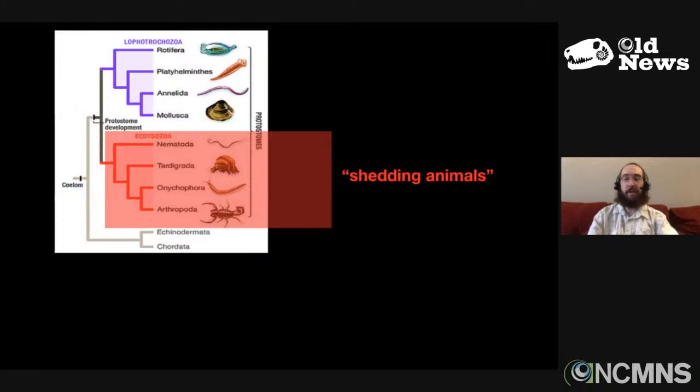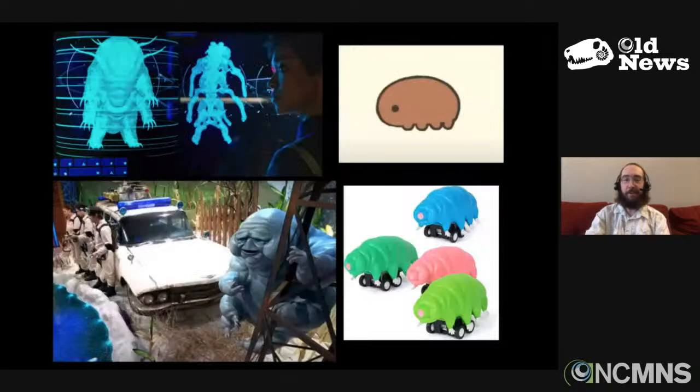And so tardigrades, they're similar to arthropods. They have kind of a chitinous, not really an exoskeleton, but what's called the cuticle, and they shed that as they grow. So tardigrades used to be actually quite an obscure group, but I feel like they are having a cultural moment where tardigrades are in pop culture. Tardigrades are becoming very widely known by the general public.